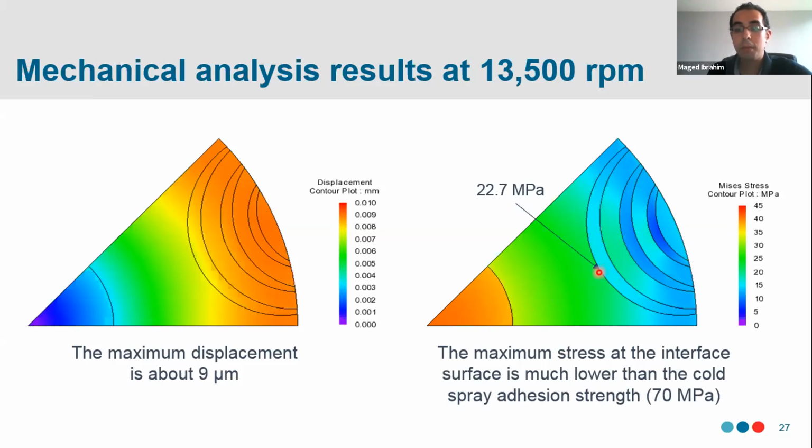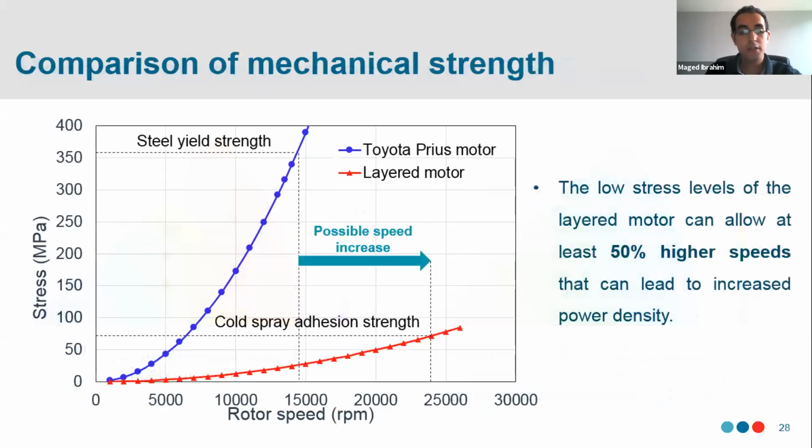So when we measured experimentally the adhesion strength between the different cold spray layers, it actually exceeded 70 MPa. And at the maximum speed, the maximum stress in this region is about 22.7 MPa. So you still have a large room for increasing the speed before reaching the maximum adhesion strength of the cold spray process. And you can see this figure compares the mechanical stress of the brace motor to the layered motor.